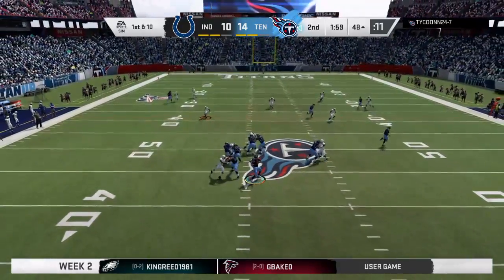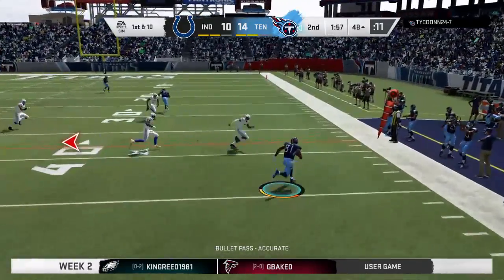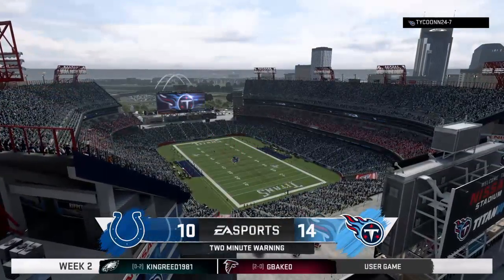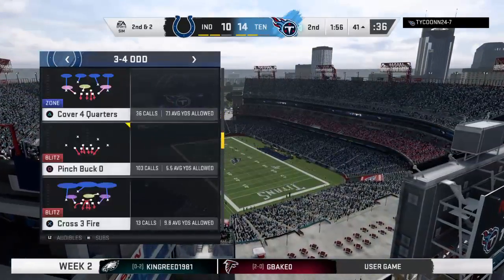Mariota now to throw on 1st down. It's caught on the right side at Smith. Second quarter action, 1:56 remaining.